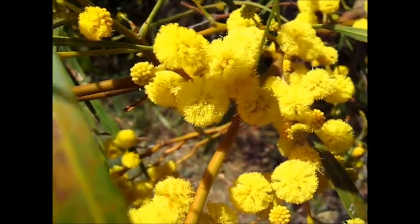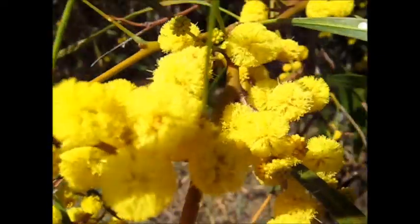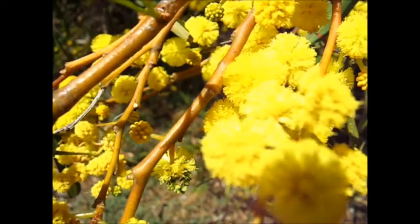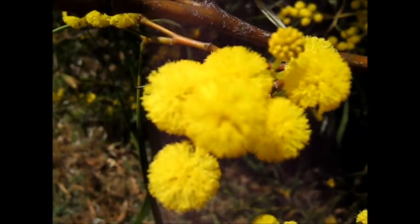This is all beautiful Acacia Saligna. Isn't it lovely? Huge golden balls. Lovely. You can hear the bees too. The trees are so golden and beautiful. It's springtime.